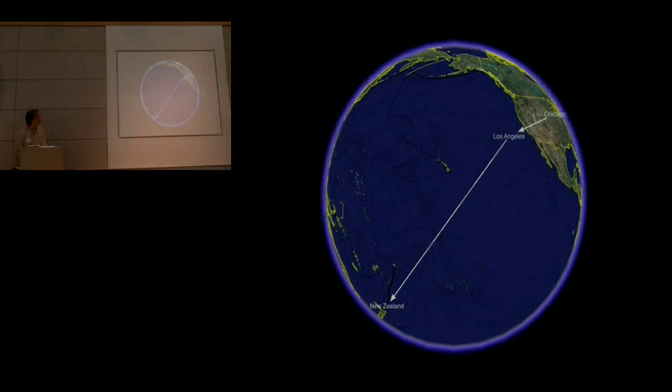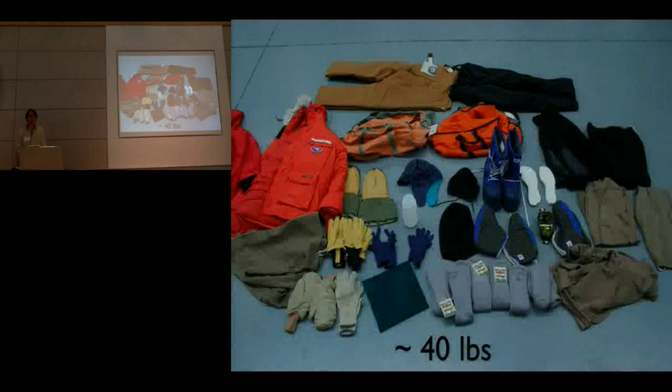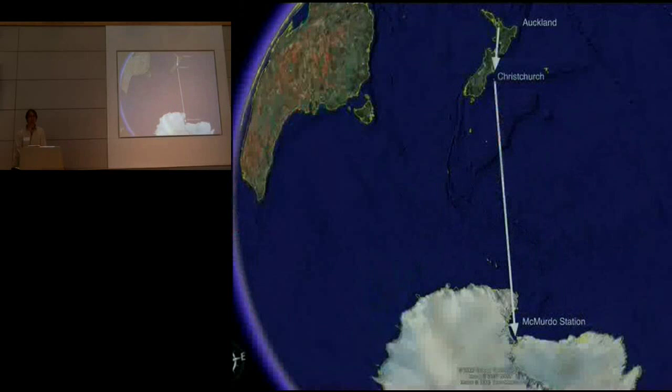But to get there, here's a little Google Earth application. You first fly to New Zealand and you're there. And for me, there in the summertime, this is a photo I took of all the clothes they gave me, about 40 pounds worth of clothes that you have to try on because you want to make sure it fits, in the middle of summertime in New Zealand. But it's important to do that.